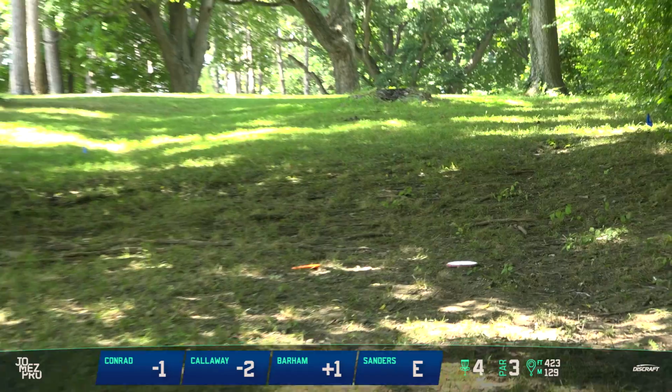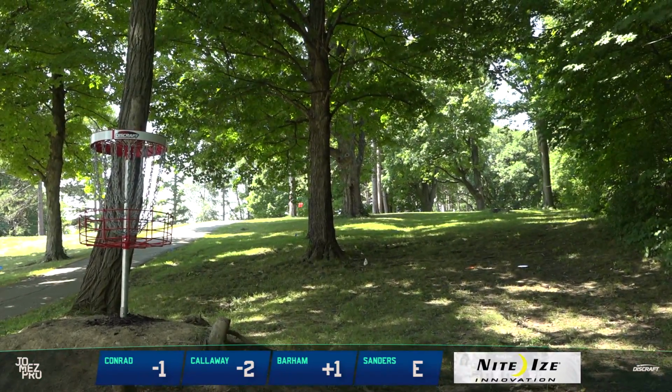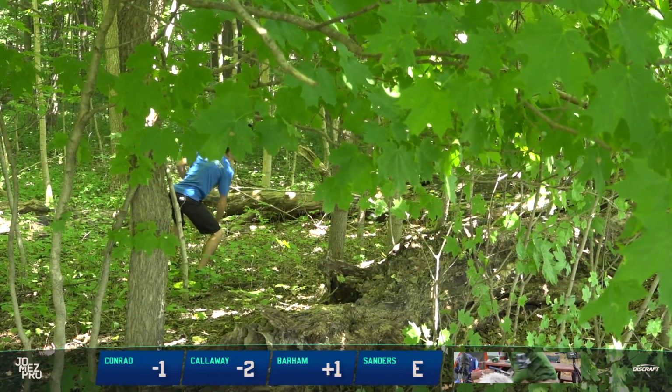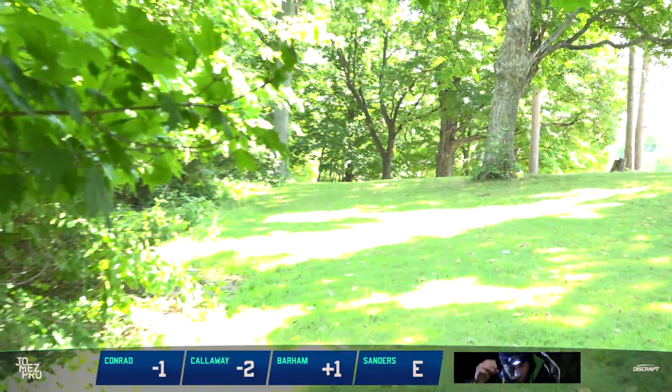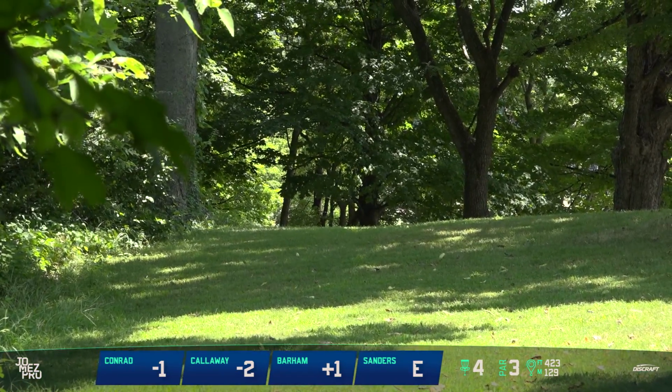And that was not a bad kick. The circle. Yeah. But that's still a scary putt. For sure. You could easily kick that and go out of bounds. Looks like he's putting from here, so probably just a layup. Oh, wow. He was way back there. His disc was almost straight left.